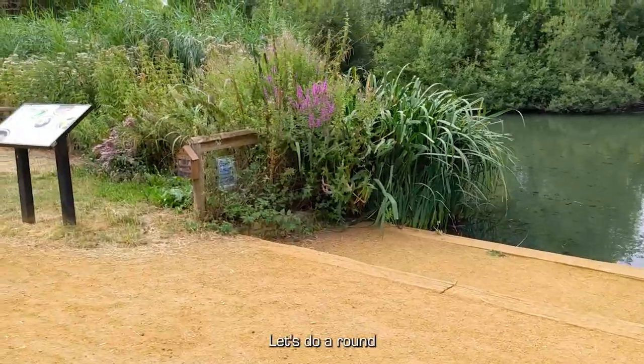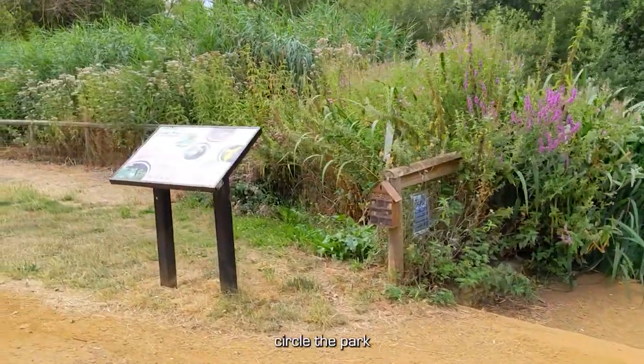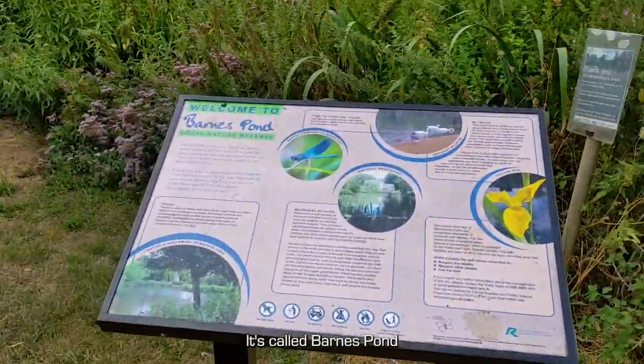And it's time to head back to the Camile restaurant. It's a Thai restaurant, by the way. It's not fully vegan, but it does have some vegan options. And too bad, because this spot was beautiful. Really nice, great weather. Yeah, quite hard to leave. But it's time to go. Let's do a round. The park is called Barnes Pond.